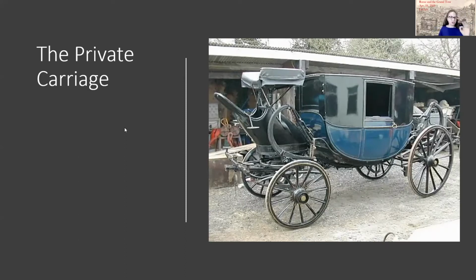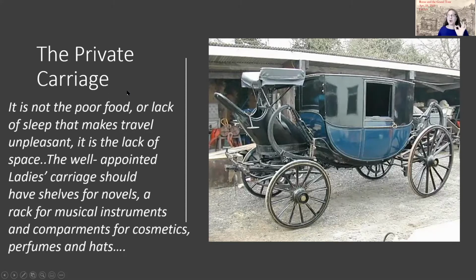And these carriages were so special that by the end of the 18th century, women were starting to buy their own carriages. So not only did the Lord have his carriage, the lady wanted her own carriage, and women were beginning to contemplate doing international travel in their carriages. And so in the ultimate magazine, the Vogue magazine of the late 18th, early 19th century, there is a whole discussion of what the fashionable lady is driving.